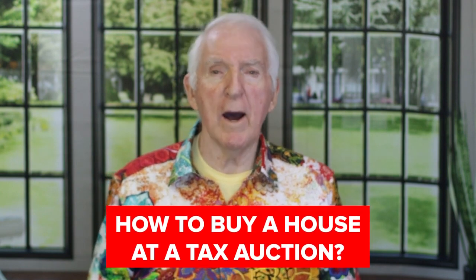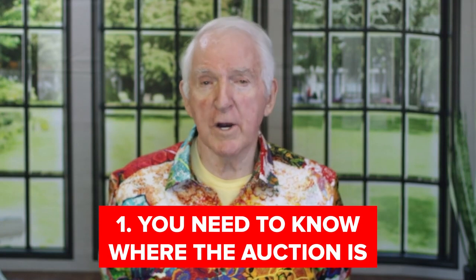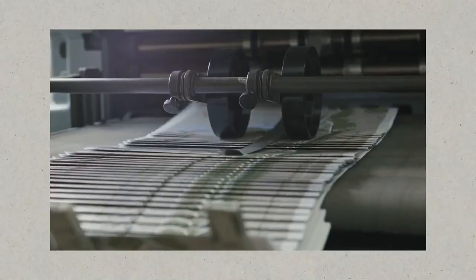Now, over 2,000 people a month ask the same question: how to buy a house at a tax auction? Well, first of all, you need to know where the auction is. It's going to be at the county. It might be on the courthouse steps, or it might be in a building in the county building. But they're going to announce it on the website for the county, or they're going to announce it in the newspaper, or both. More than likely, it will be both.